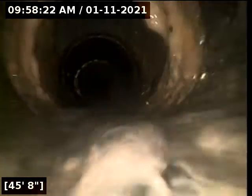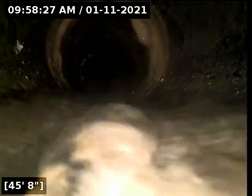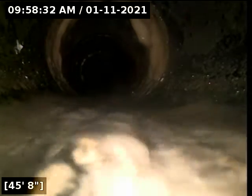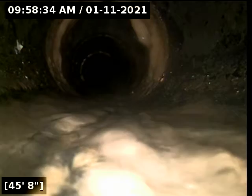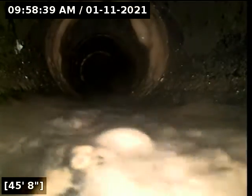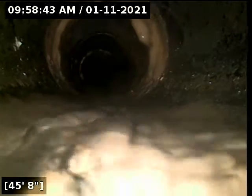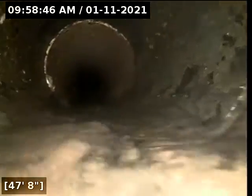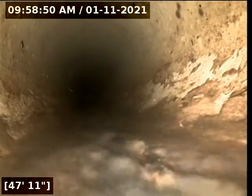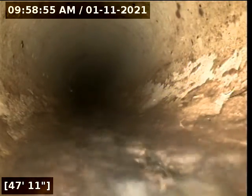And then right here at the top of the pipe, there appears to be a secondary cleanout. Right here at 46 feet, we did locate this, and we did find the cleanout in the backyard. And we put some white spray chalk down to signify this location. And then right here at 48 feet, there appears to be a transition back into PVC.